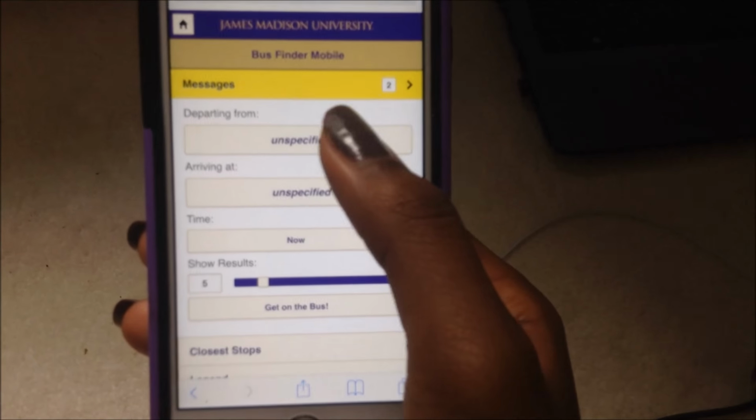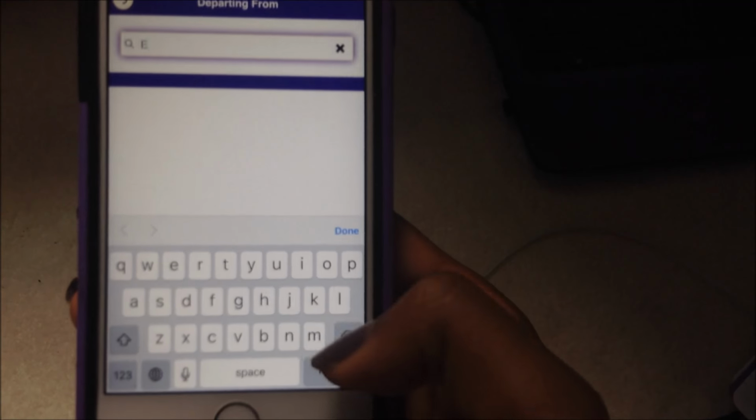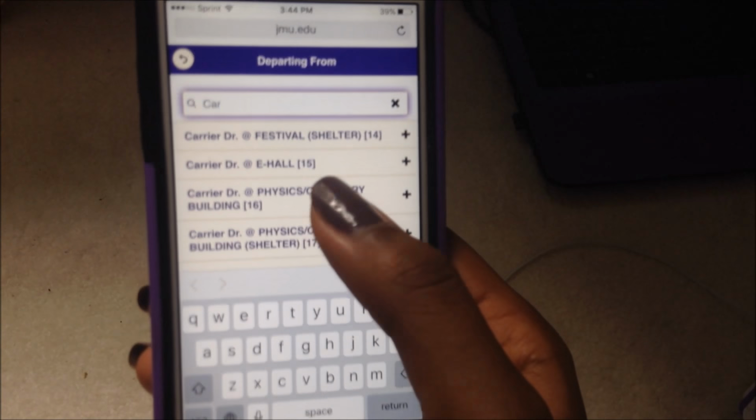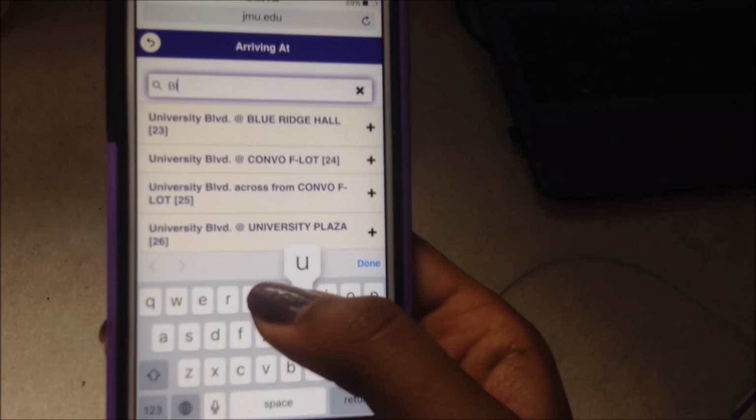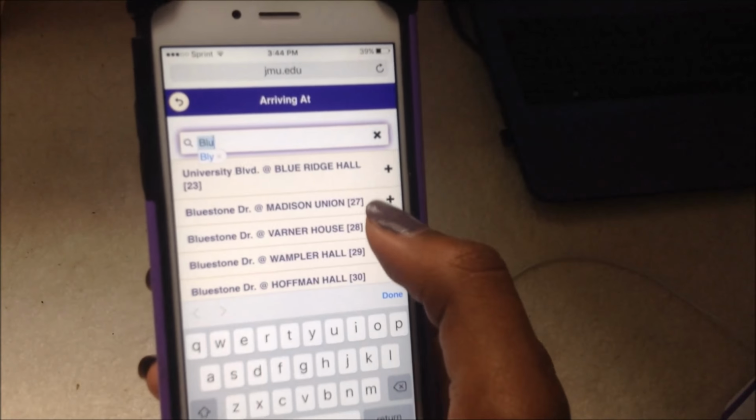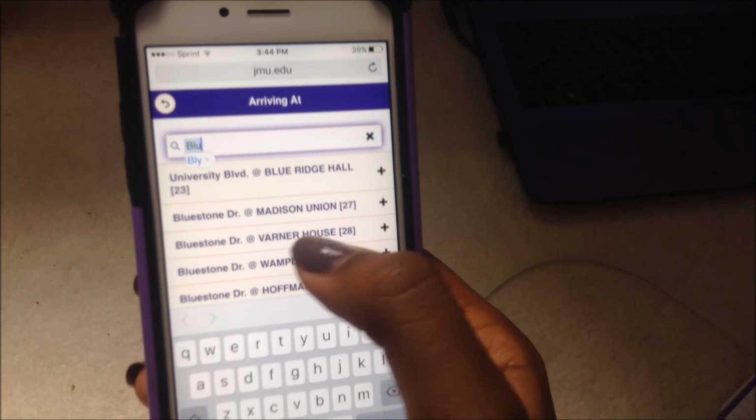Right, there you go. So then you would type in departing from, like say I'm going from E Hall. See, Carrier, which is the street Carrier at E Hall. Click that, and then you go arriving at, let's say I wanted to go to the Quad or Madison Union. So there we go, Bluestone at Madison Union, and Varner House is the Quad. So if you're trying to get to the Quad, click Varner House.